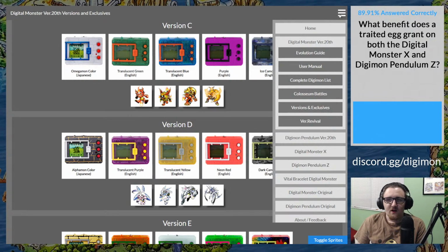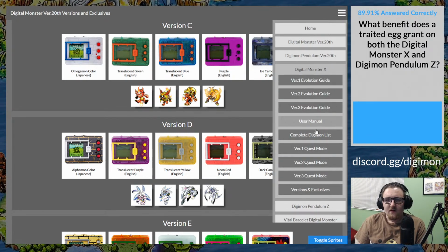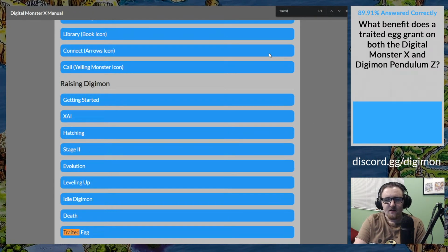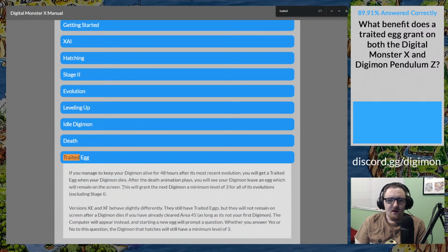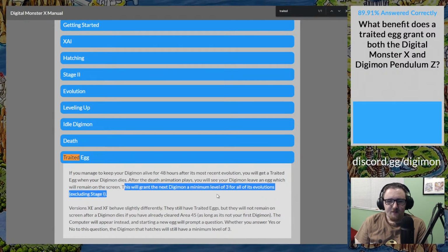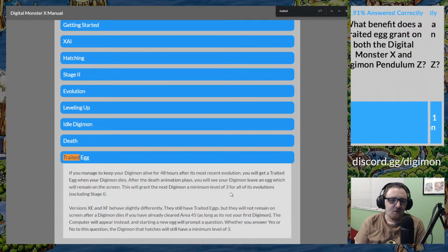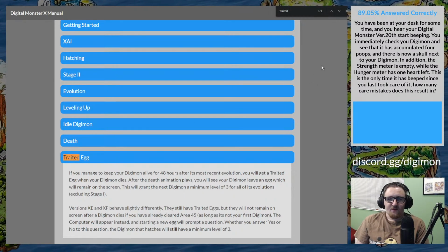So if you ever want to know about a mechanic, you always want to head to the manual first. Digital Monster X, head to the manual. And we'll just do a search for traded egg. And look, it pops up right there as a section header. We click on that. And if you manage to keep your Digimon alive 40 hours, you get a traded egg, blah, blah, blah. This will grant the Digimon a minimum level of 3 for all of its evolutions, excluding stage 1.